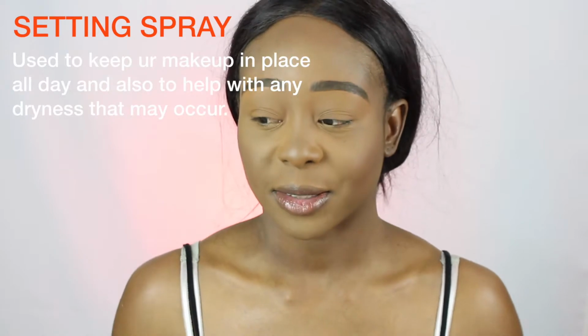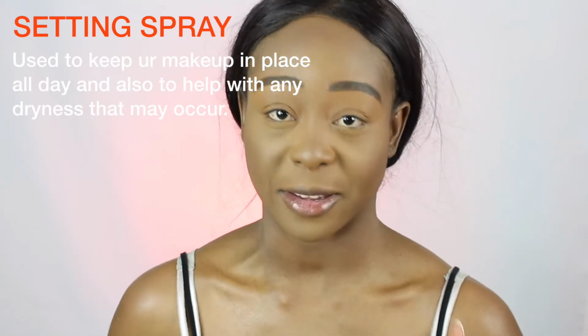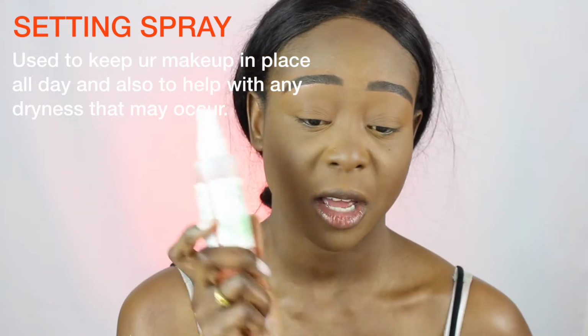So next, after all of that is done, I'm going to quickly spray my face. You have to spray your face, especially if you have dry skin. Spray your face with any setting spray that you want to use. I'm using the Mario setting spray. I just got it the other day and I love it so much. So I'm going to go ahead and spray my face. Okay, so now the face is sprayed. You can see that very natural glow.